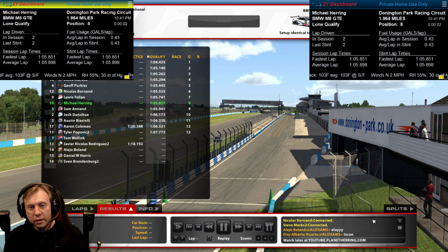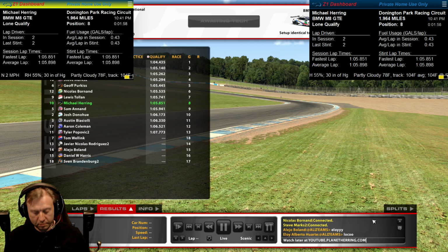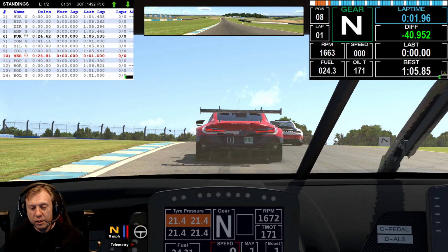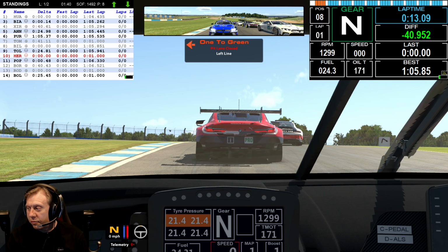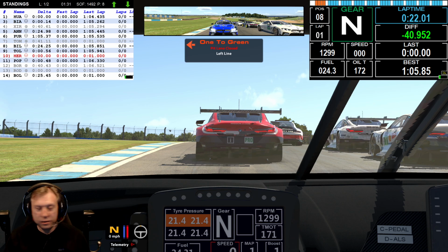So let's go ahead and get this thing in here. And there you go. We are ready. We do a very shortened parade lap. They don't want you going all the way around, I guess. So we are stacked up on the hill right before that right-hander. And then it's a run down to the chicane, and then everybody hits gas.